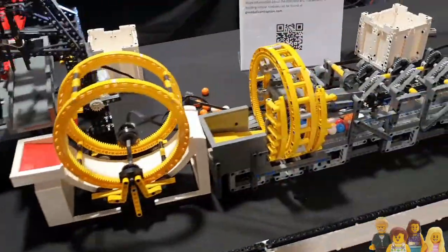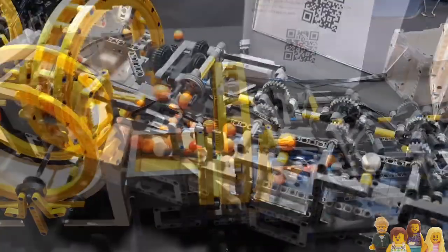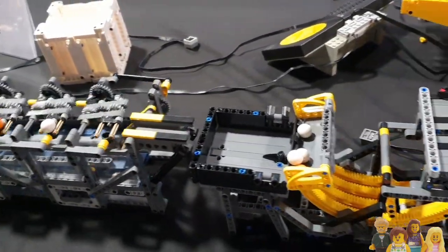Now the GBC at the show was very popular. I couldn't follow a ball round, there were just too many people. So unfortunately you've got this in segments, but I do believe I got all of it. There were a couple of new sections that I haven't seen before.